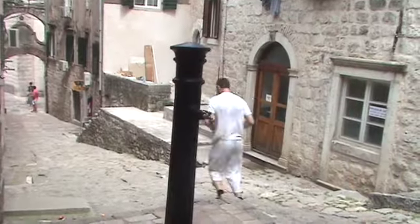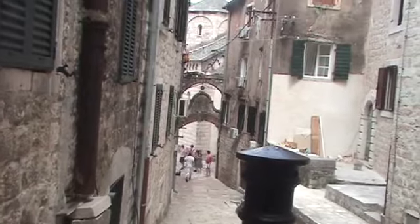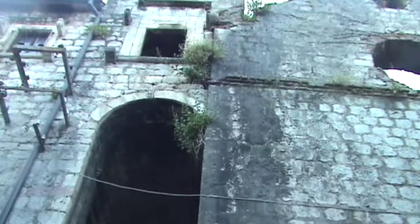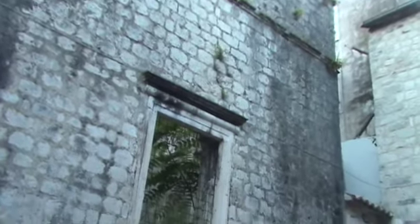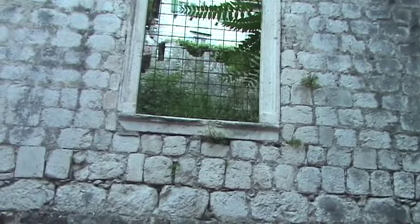Nice big fountain I can soak my hat in, and then soak my head, which I've been admonished to do so many times. Now this is the remains of the St. Joseph 17th century church or cathedral. I'll explore later today to see if I can get inside that somehow, not that there's anything to see.